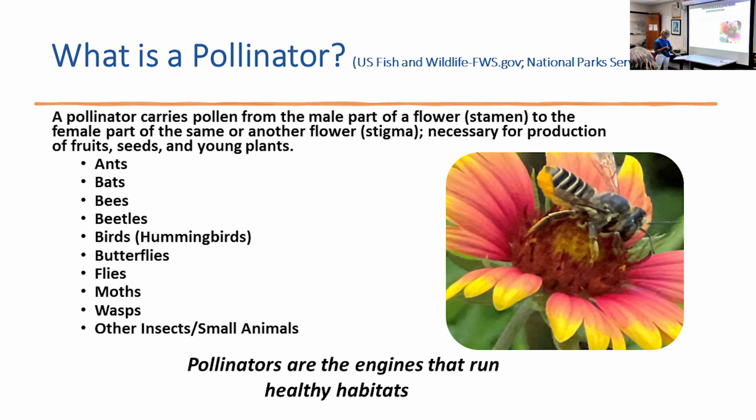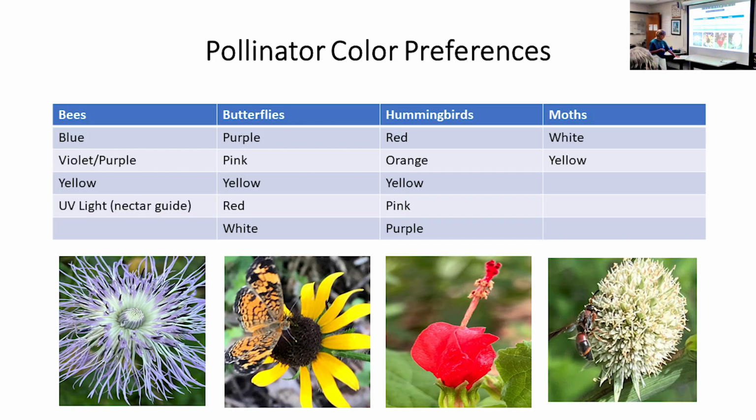Pollinators are the engines that run healthy habitats. Beetles, flies, and wasps are thought to have evolved as the first pollinators, accidentally spreading pollen while feeding on flowers. Flowers responded to particular pollinators, co-evolving with them to provide them with diverse bloom times, colors, shapes, sizes, thus improving reproductive efficiency. The flowers shown here represent a variety of those traits, and the chart shows the primary color preferences for certain pollinator groups.